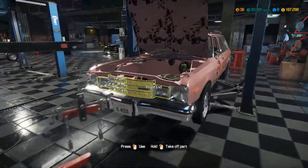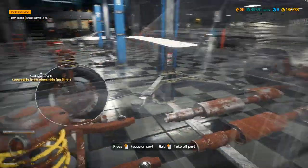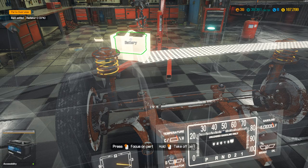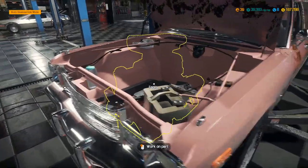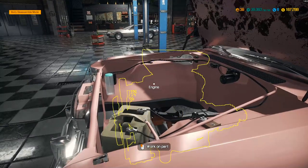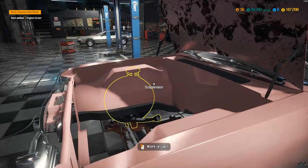Alright, before we do that, I'm going to take care of engine bay stuff. Let's get the brake master cylinder off of here. Get you out. And get our cooling system and the battery out of here. That way we can get that taken care of, fixed up. And I think that's... Yeah, this is a really well-modeled engine bay. Nicely done. Even got the wiper motor and everything. What is this, engine cover? Oh, take that out.